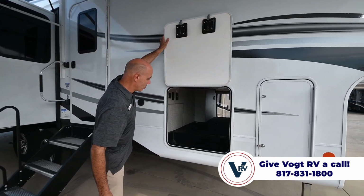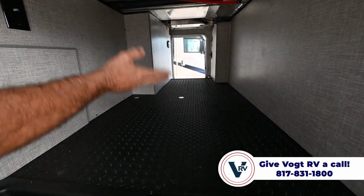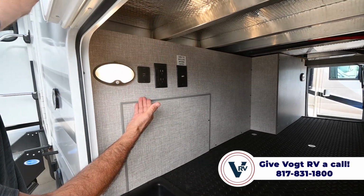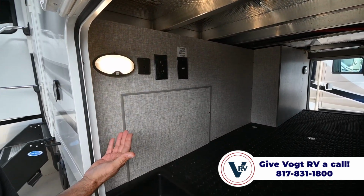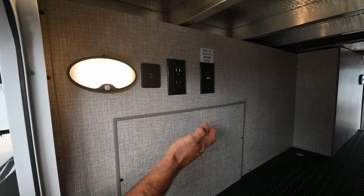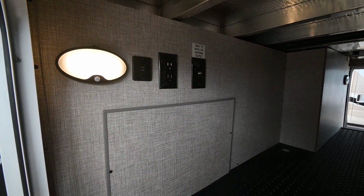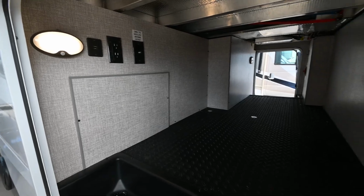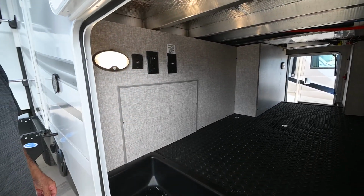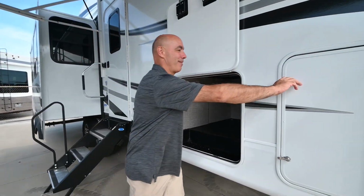Magnet catches on the storage pass-through. Nice clean storage pass-through up here. We don't have wires dangling down and everything. We have motion lights in the storage compartment, so these are going to turn on automatically for you. You get USB charging ports, household current, and coax cable, so we can put a TV in here or set a TV out here on the patio side. It's kind of funny that there are USB charging ports here. I guess you can always charge your cell phone out here, but you can never have too many of those.